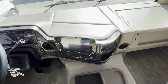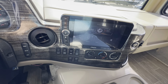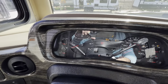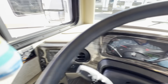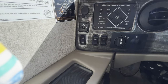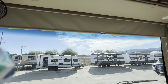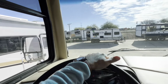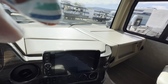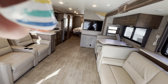Very nice dash. The fancy system here, touchscreen. And let's see, start it up, and here's the mileage, 8,700 miles, leveling jacks, heated mirrors, and this shade is automatic, it's power, and it's got the side shades here that you can just pull down, not a curtain, which is pretty nice. So shut this off here, go back and get the other pin out of right here, see that? Boom, I pulled the pin out.